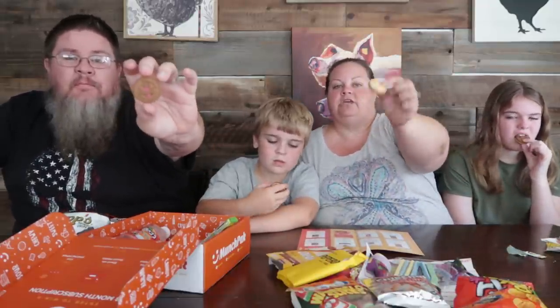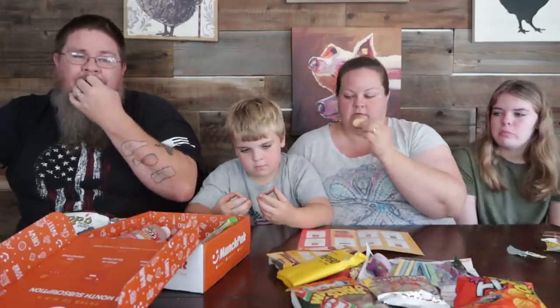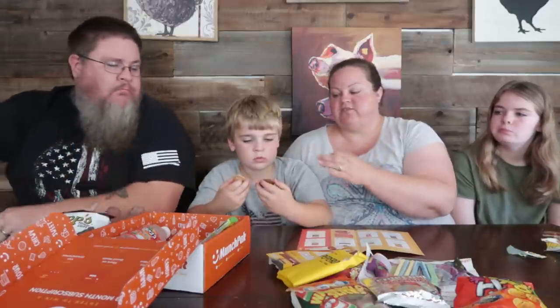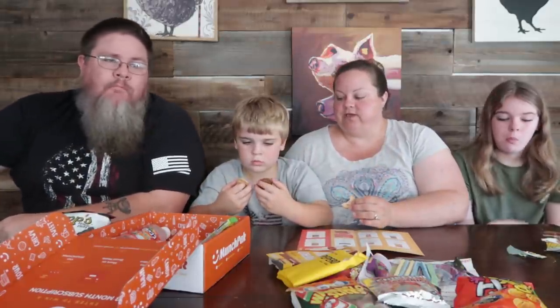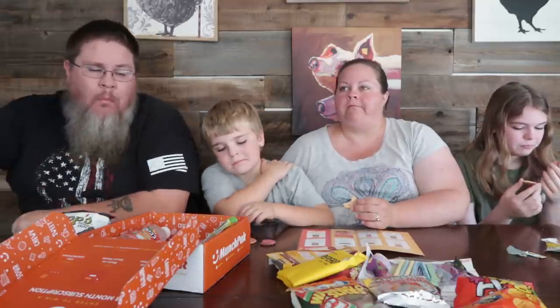All right, four cookies in there. Okay, so it's got vanilla cookie, chocolate cookie, strawberry middle. Hold on, let me try it. Really? There's like nothing. That is the thinnest layer of strawberry I ever imagined. What the? Dad, look. You get it though. There's a little bit of that flavor in there.